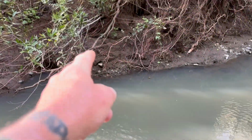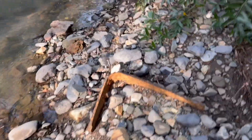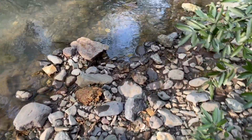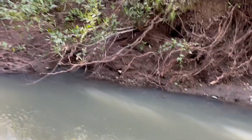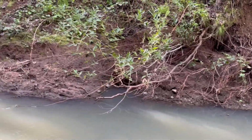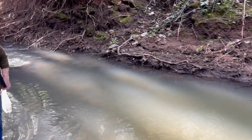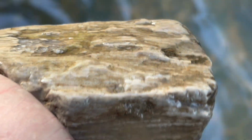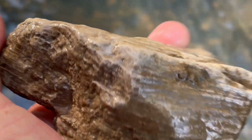I think I see a big old branch sticking out of the bank over there, which is what I'm always keeping my eyes open for. We've moved back down to where there's traffic again. I'm gonna get myself across there and go try and pull that out and see if it's a big old chunk. That's what I got out of the bank over there.